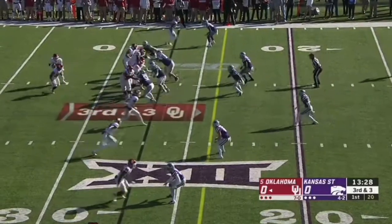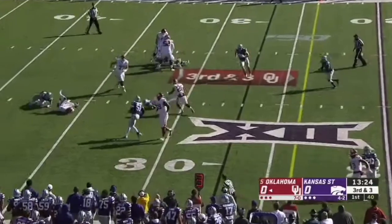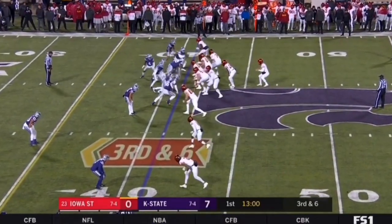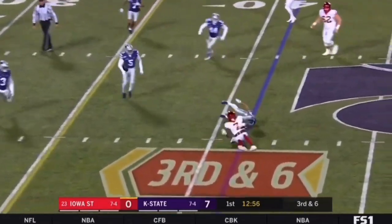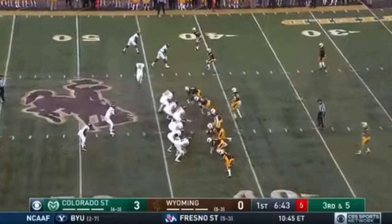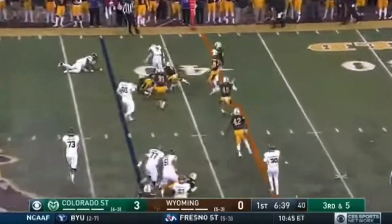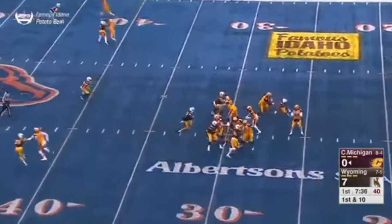In his only year at Kansas State in 2019, Hazelton got the Wildcats to only allowing 21.4 points per game, their best mark in over 15 seasons. They were second nationally on third downs that year, only giving up 28% conversions. In 2018 at Wyoming, the Cowboys ranked 19th in total defense, giving up only 326 yards a game, and 29th in scoring defense, only allowing 22 points per game.